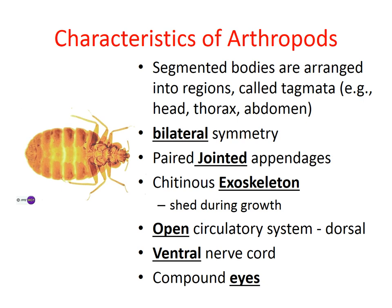Characteristics of arthropods. You can be filling these in on your note packet. They have segmented bodies, and they're arranged in regions called tagmata. The tagmata would be things like the head, the thorax, the abdomen, cephalothorax, and abdomen. And some of them are actually all fused, and they're just kind of one whole body region. They do all have bilateral symmetry because they have a head end. They have paired jointed appendages, and a chitinous exoskeleton that they shed when they're growing.